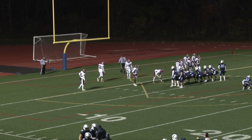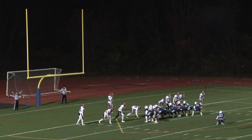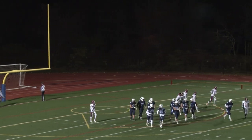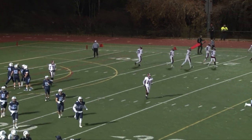What a play by Lakatos. Wow. It hit off his chest area and then bounced up. He caught it and ran in. Here's Parker Chevron. His kick is up and good. 1:32 left in the third. What a game. Franklin leads it 28-14.